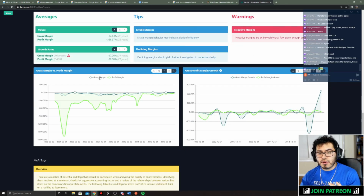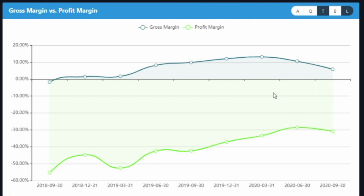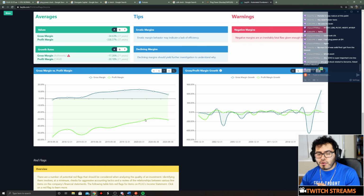Next, I want to take a look at how their margins are doing. So this, I don't like this. Their gross margins are very, very low. This is a company with very low gross margins. And even though their earnings are improving, I don't believe they're going to be profitable anytime soon.